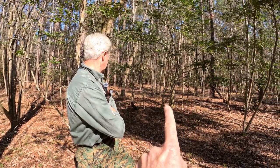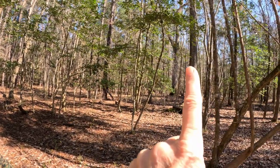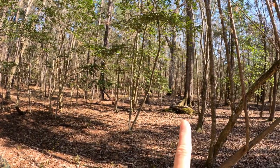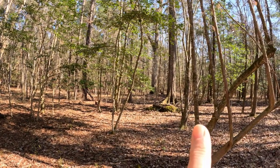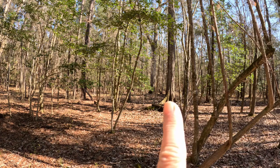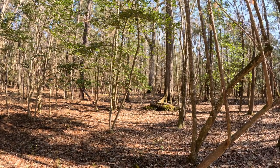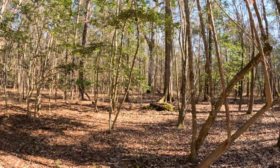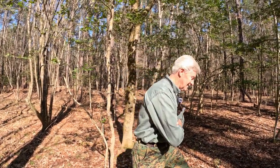I see a couple of other mounds over there. What's catching my eye now is that tree right there. Look how huge that tree is. This one right here is big too, but that one, wow, that one lasted through Hugo. There's some of the trees in here. We used to squirrel hunt in here some. You get them in the top of the tree, you couldn't shoot them out. They were too high.